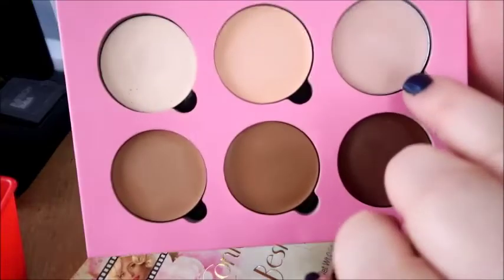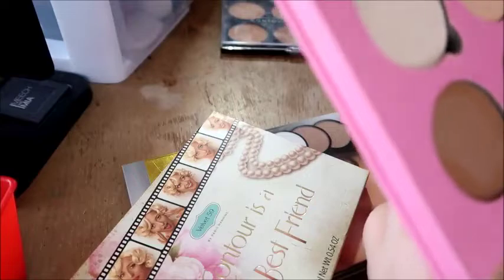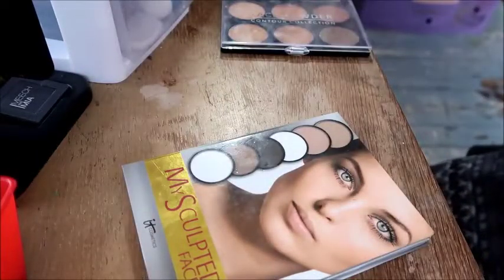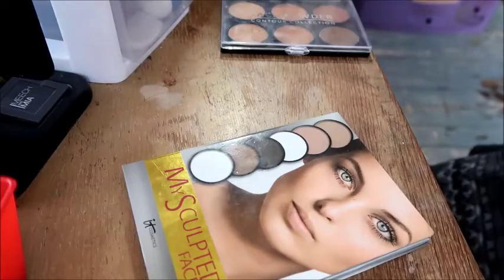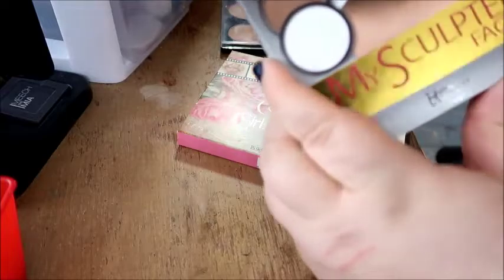This one's kind of sparkly. It's like a nice sparkly highlighter. I didn't notice that before. Anyways, keeping this one. I want it in a giveaway, and I want to use it more before I just, you know. This I have used a lot in the past.